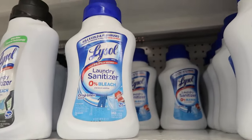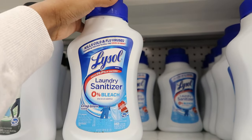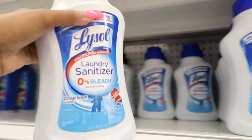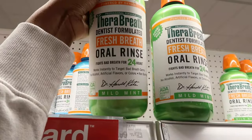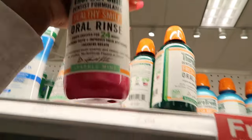Okay, so I don't know if it's, I guess this would technically still be a part of hygiene. I want to get this. I've seen this on Twitter that people should use this, so I think I'm gonna get this one. It's cheaper. Okay, so this is the one that I normally use, but I heard this one was really good and I haven't tried this one, so I think I'm gonna try this one. So we're gonna go with this.